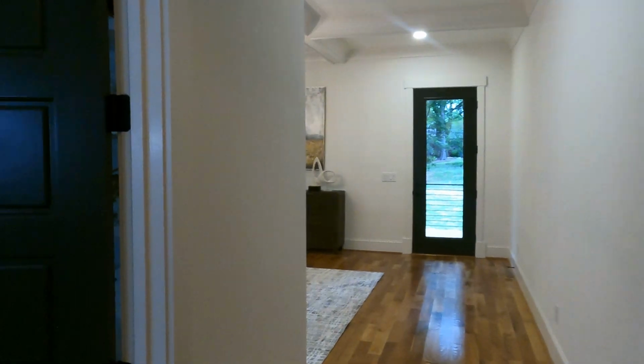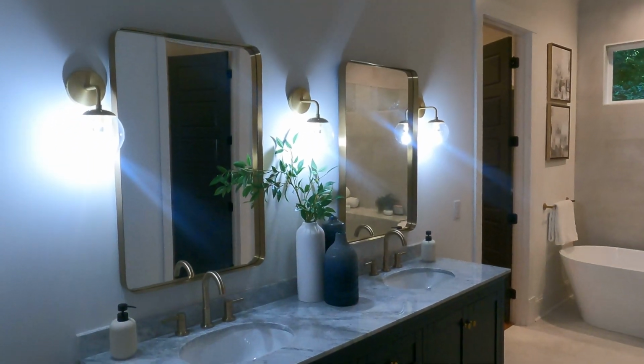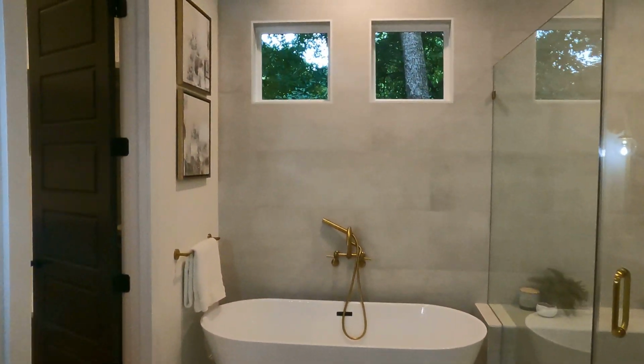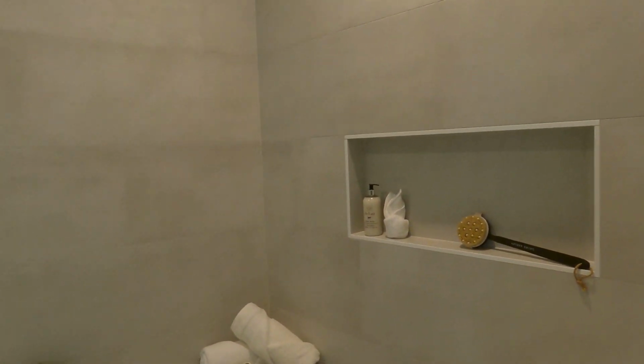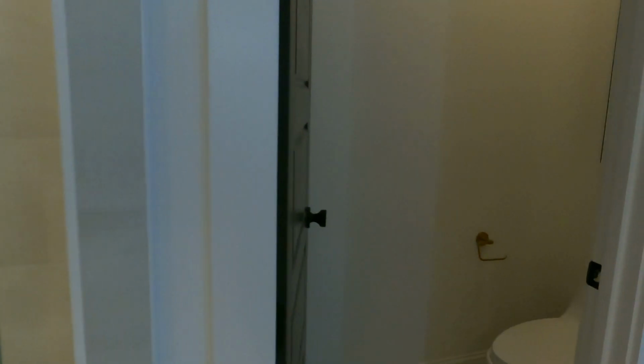Now, this is the primary suite. So we've got this amazing, oh, wow, catching my breath, right? Big soaker tub, sitting symmetrically over with those two windows right up. Huge niche. Oh man, this is good sized. Good size to say the least.